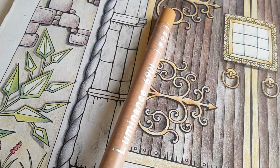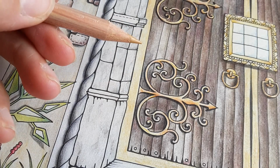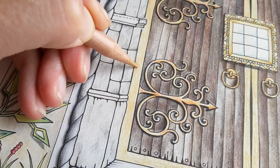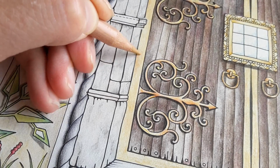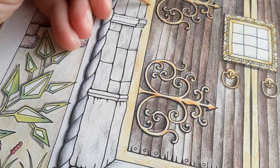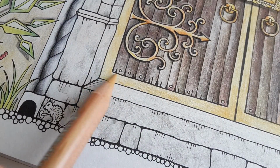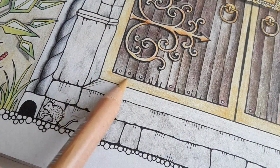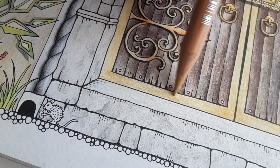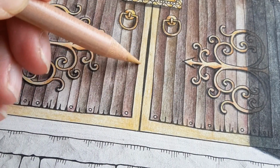And here is a brown ochre 50% by Luminance, very interesting color. It would do great as a skin tone. Just a touch of it. It is slightly warmer than the pencil that I used earlier. And I'm putting it in just here and there.